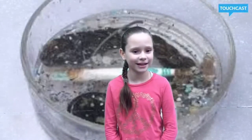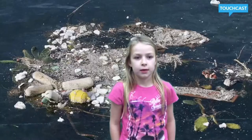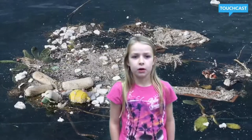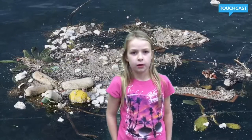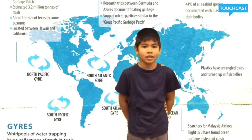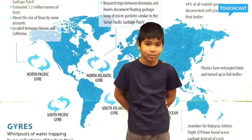No one really knows when the garbage patch began, but in the 1970s, scientists started studying the area. They noticed the oceans were carrying garbage to one massive gyre. A gyre is a circular current. Basically, the Great Pacific Garbage Patch is one enormous collection of trash floating in a huge circular current.